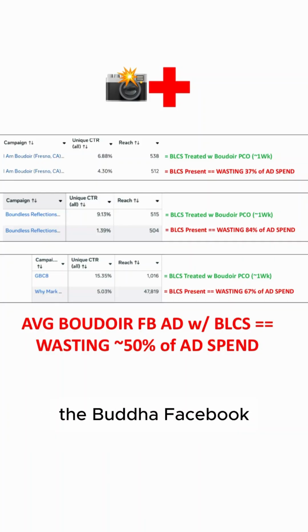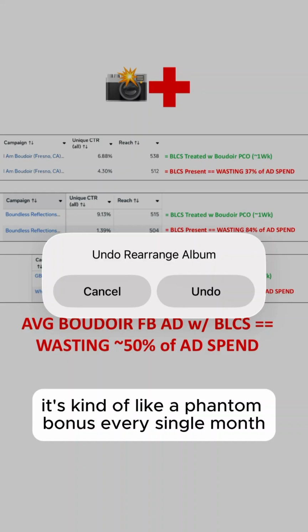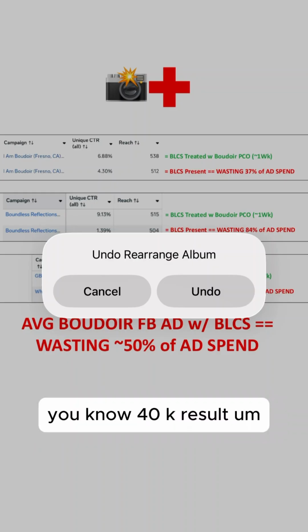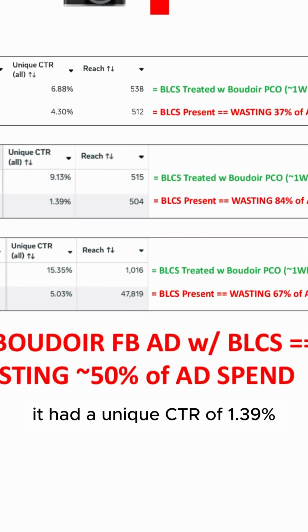The Boudoir photographer can pocket that money, keep it in their bank account. It's kind of like a phantom bonus every single month because we get more optimized. And at the end of 12 months, that's like a 40K result for no extra effort, simply being more optimized.